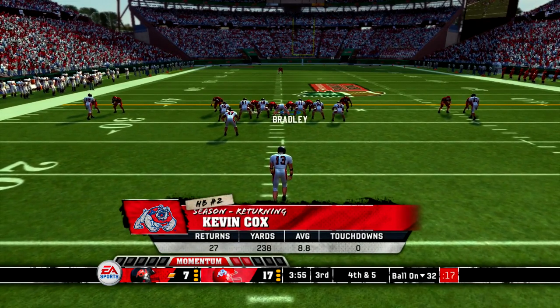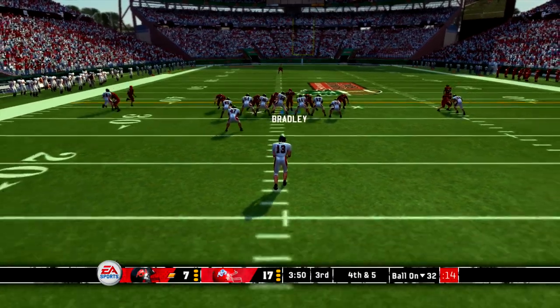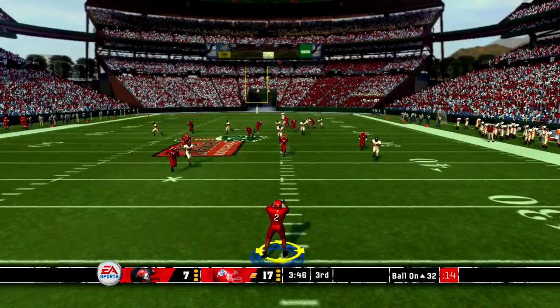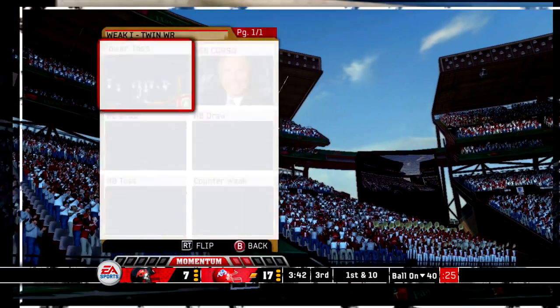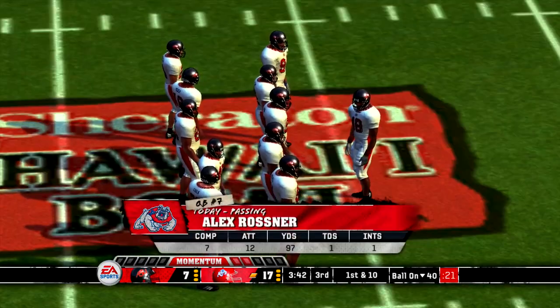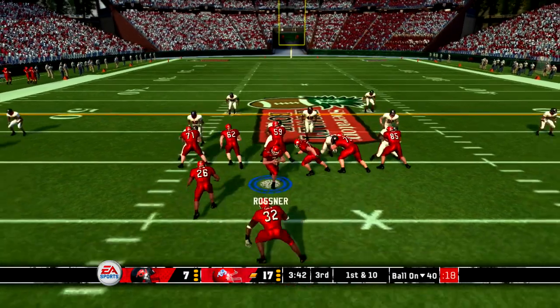Mosley back to punt. Cox back deep to return. Punts the ball away. Cox fields it at the 27. And he's tackled at the 40. Time once again for this offense to come back out and start another drive. It's first and 10. Ball on the 40-yard line.